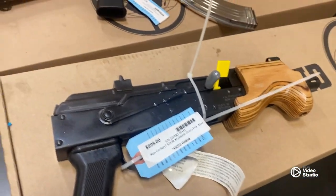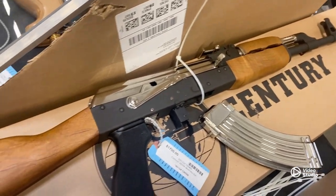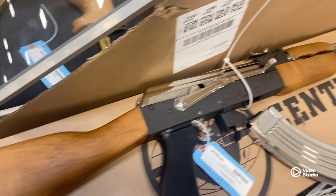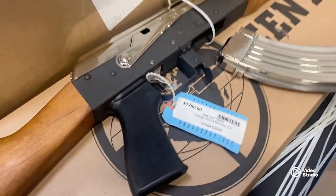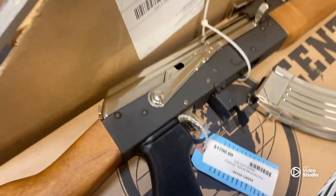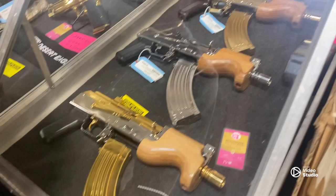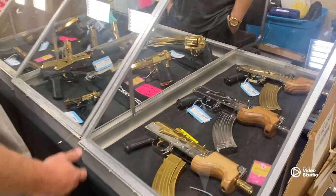What y'all think, man? Tell me what y'all think. Comment down below if y'all like these Dracos. This one is 1700. It's dope. Silver. A lot of hard work goes into it. If I had fuck you money, yeah. One of those sitting in the truck.